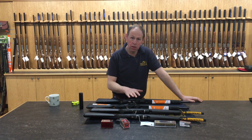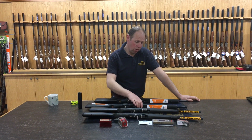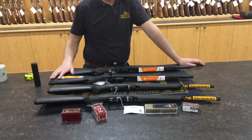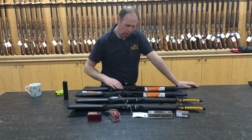And these are probably the top picks that we have in the shop at the minute. Obviously we do a varied range of all different stuff, but these are probably my two favourites: the Browning T-Bolt and the Tikka T1X. I'll start off on the Tikka.